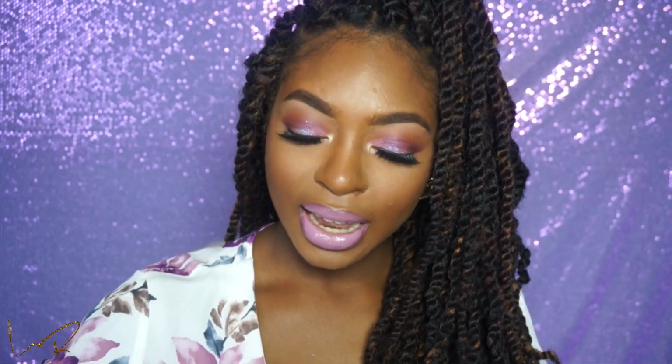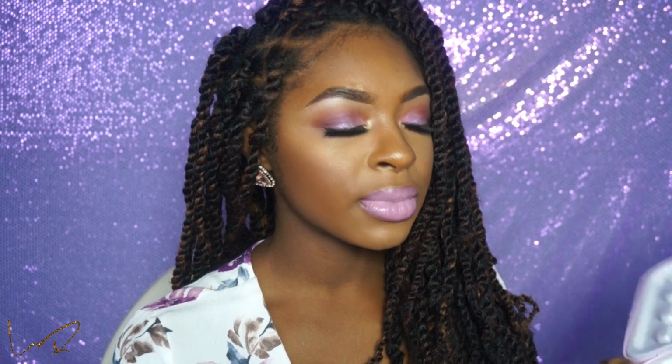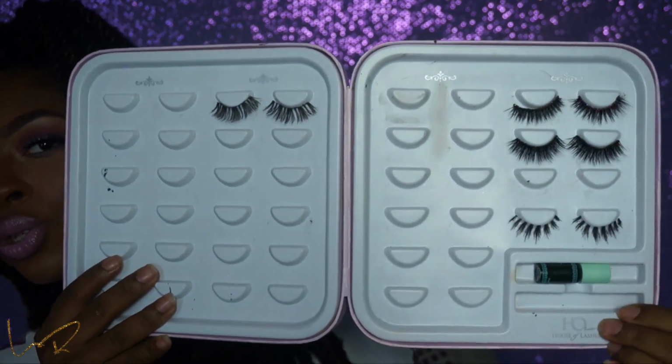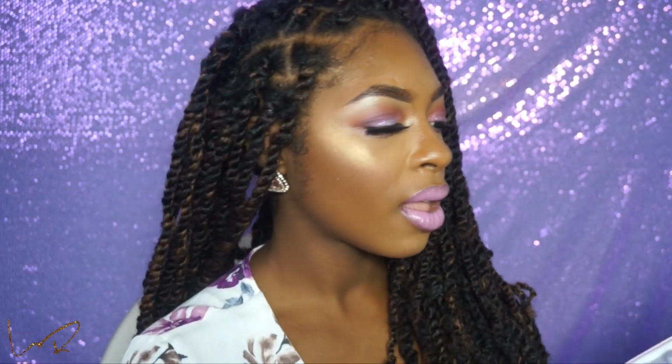Next, I want to talk about the House of Lashes lash story. This is what I've been storing my lashes in lately. It looks a little ratchet right now because I cleared out my lashes, because I will be doing an epic lash haul coming up very soon. I found a lot of great deals for lashes and I really want to share them with you guys. So I figured I would make some space to house them. But it looks like this. It holds 2 glues at the bottom.